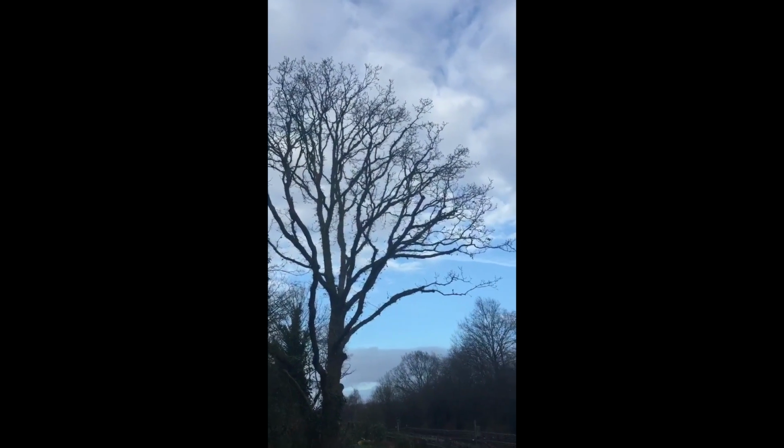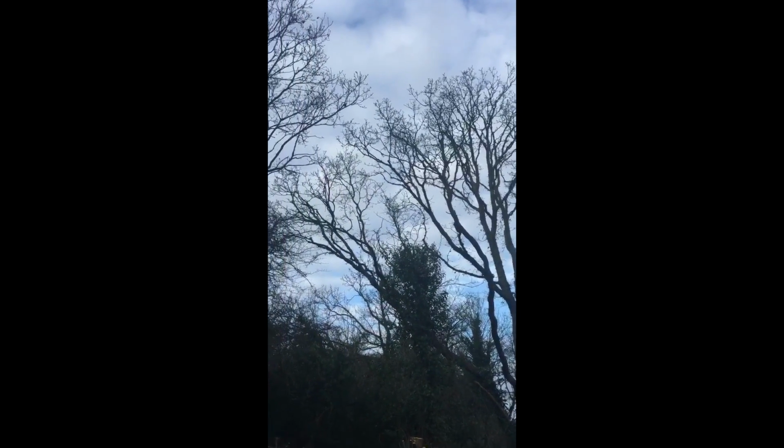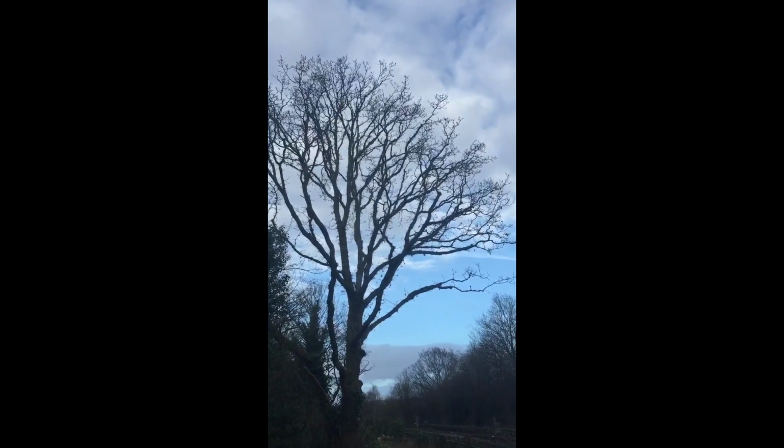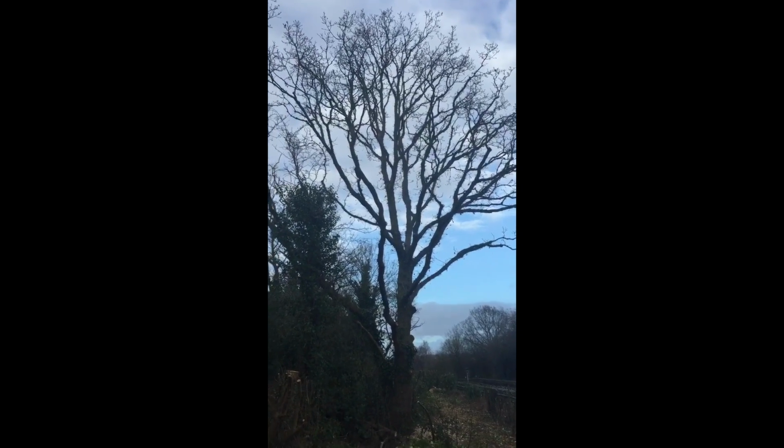Finished shot of the oak tree that me and Richard reduced earlier, and it doesn't look too bad if I don't say so myself.